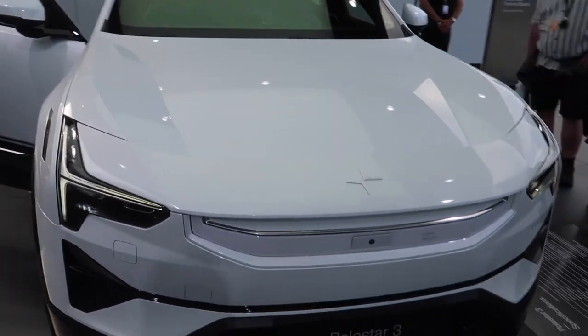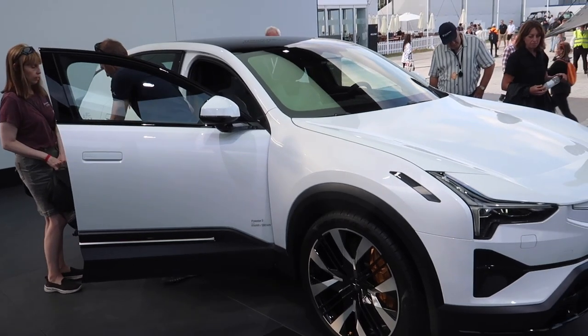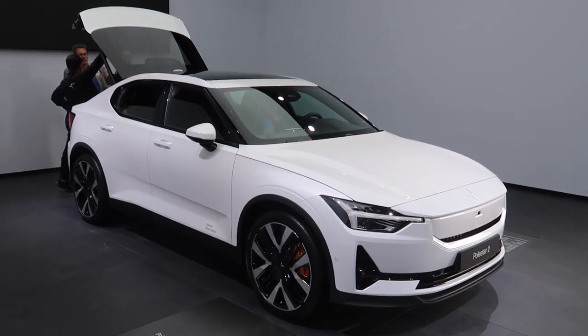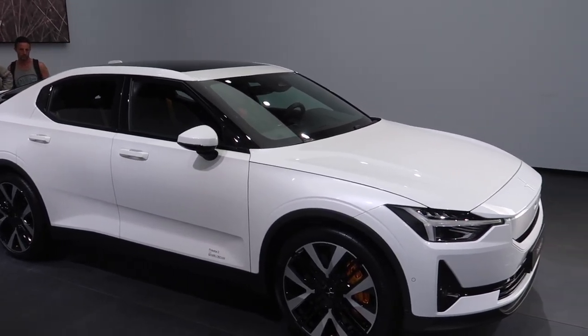This is the Polestar 3 on their stand. There's one more car on their stand, it's their Polestar 2, which is currently in production.